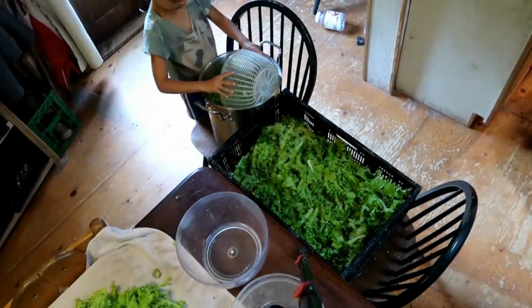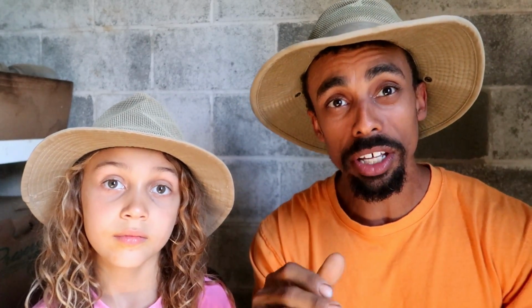So, I have had a goal of eventually wanting to have an official wash and package station. But it wasn't until this past spring we came across a fantastic deal for a walk-in cooler. And in the past, we've actually had a refrigerator in our bedroom, an extra refrigerator to hold our produce and keep it cool for our customers.